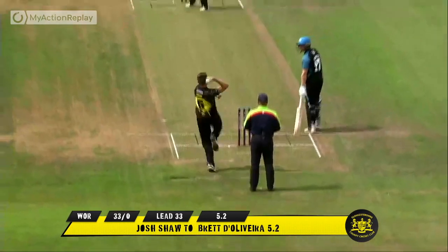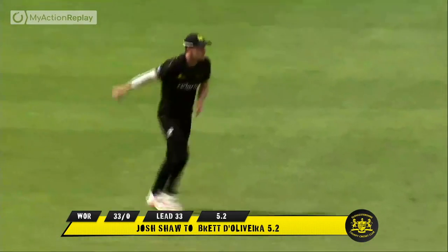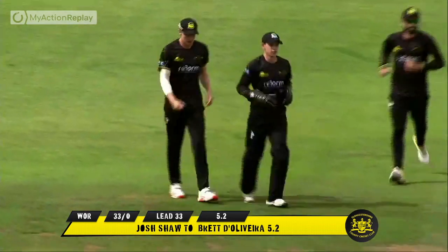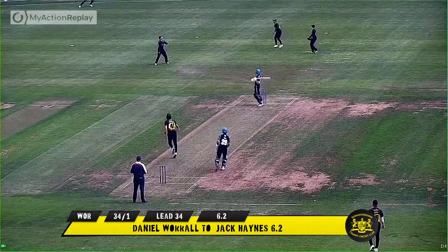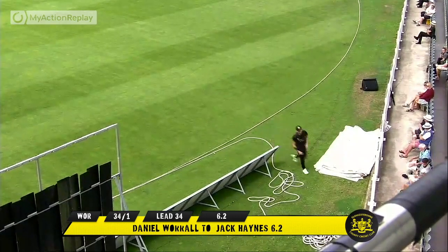As has often been the case this summer, it took the introduction of Josh Shaw to earn the breakthrough, he picking up the wicket of an impatient D'Oliveira with his second delivery, George Scott completing the dismissal. At the end of the 10 overs of power play, Haynes, who fluked this 6 off Dan Worrell, and Tom Fell had carried the total to 66 for 1.